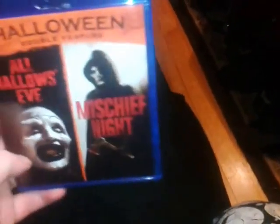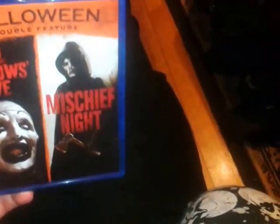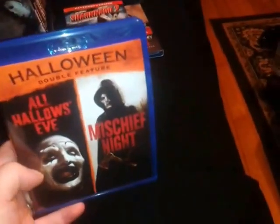And I also picked up off Amazon All Hallows Eve and Mischief Night, the Halloween double feature. This was cheap. It was like only $8.99, I think it was, or $6.99, one of the two. But yeah, this was a pretty cool feature. I gotta watch them. I did pick up a couple steelbooks.